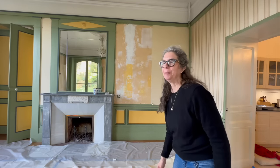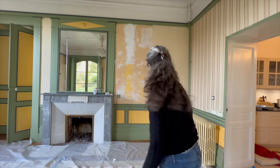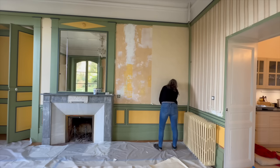I just started peeling the wallpaper off, even though I'm only supposed to be prepping the room, but it was really satisfying, so I thought I'd film it. Watch this piece of wallpaper come off nice and easy. It's fun.